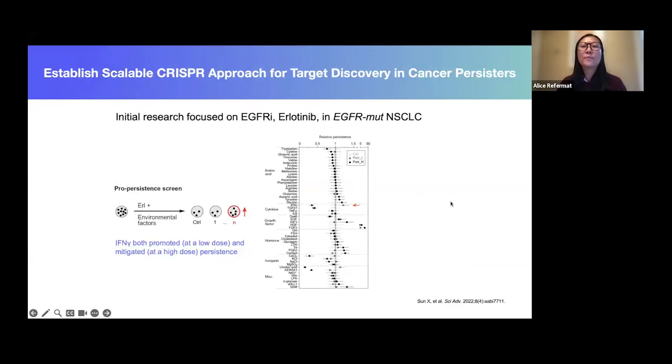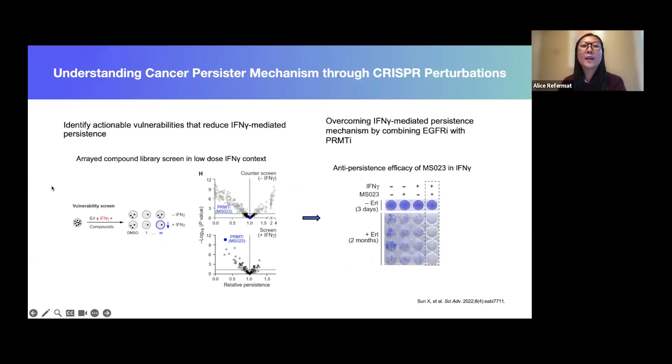Their initial research focused on the EGFR inhibitor alatinib in EGFR mutant-driven non-small cell lung cancers. When they did an arrayed culture media screen, looking at which amino acids, cytokines, and growth factors would have an impact on the pro-persistent phenotype, they found that interferon gamma can both promote and mitigate the persistent phenotype depending on the dose. To look into that, they then did another screen using interferon gamma in that context, in addition to alatinib, and looking at what are the existing drugs.